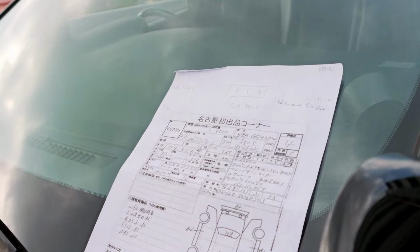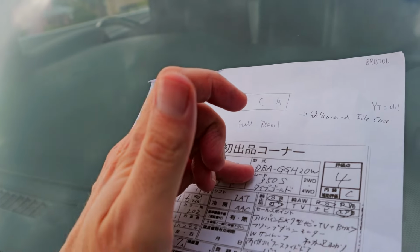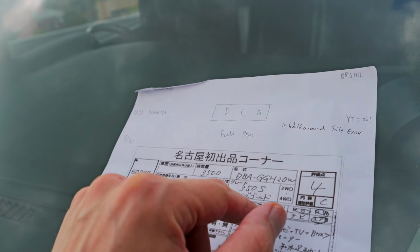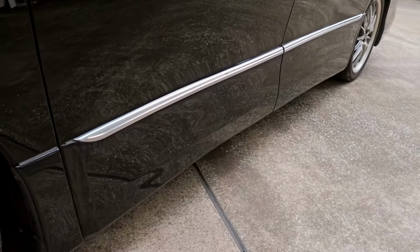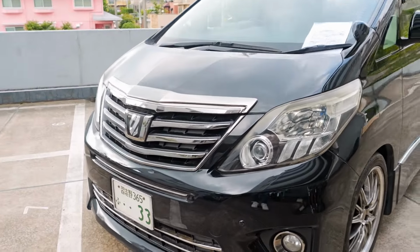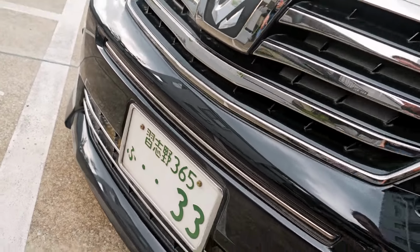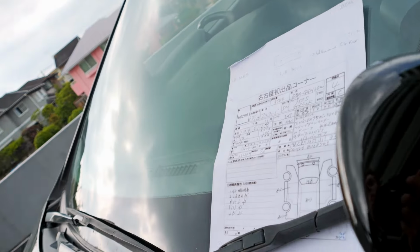This here is the auction inspection sheet. I'll go ahead and translate that for you. It's a 2012 Alphard 350S Type Gold. The Type Gold has that special interior and maybe a few other random things, like maybe that chrome garnish on the side. Maybe this front bumper is unique to the version Gold. Look at that, it's still got the plate on it. Yes, you can keep the plate if you buy a car from Japan. There is a process for that. We can talk to you about it if you're interested.